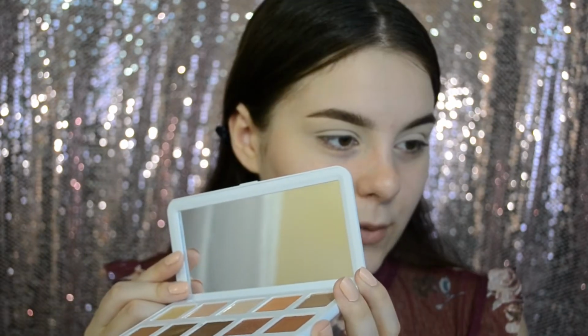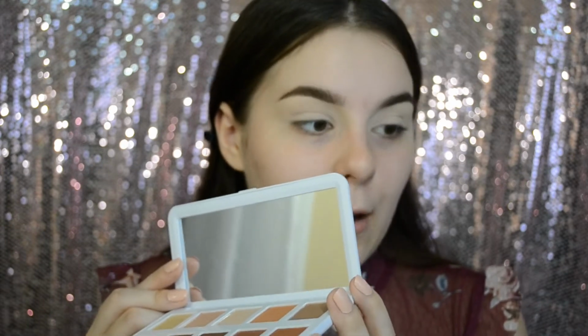And it has the mirror right there. It's a pretty big mirror. I really, really like it. And the colors in this, I don't know why, but it reminds me of the Dose of Colors palettes, those little palettes. Some of these colors, I feel like I'm getting that kind of vibe from it.